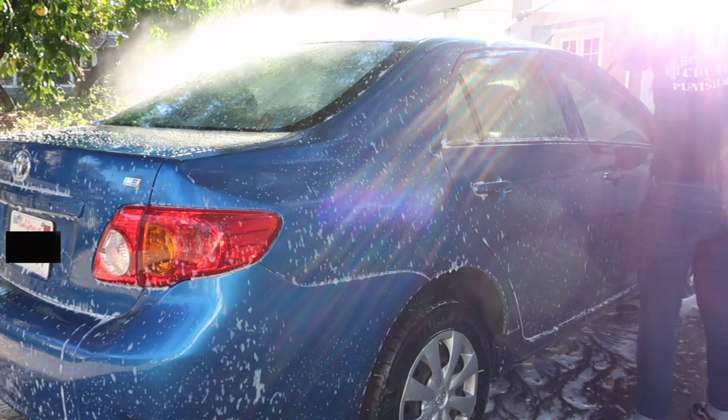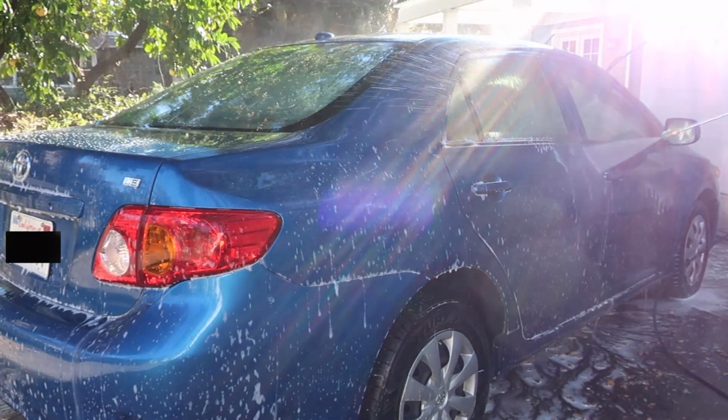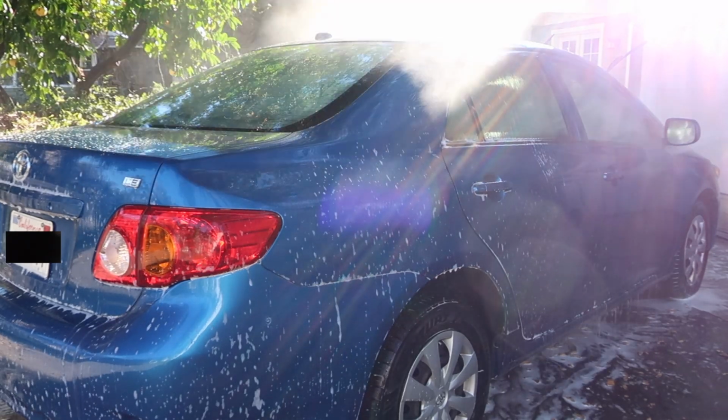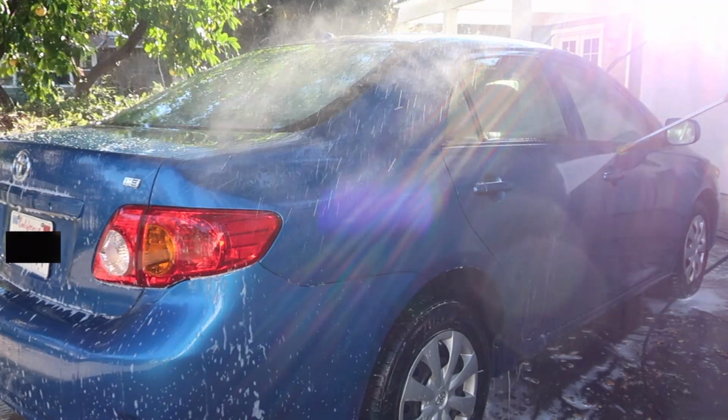After the car is all washed, I'll rinse everything off and dry the car with the Woolly Mammoth drying towel, which is a product that I would highly recommend as it works great and I can dry the entire car easily and safely.